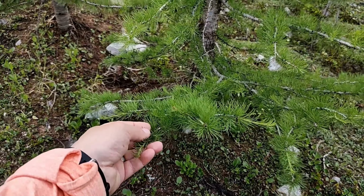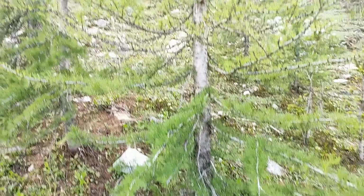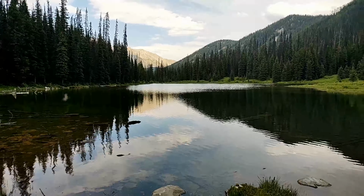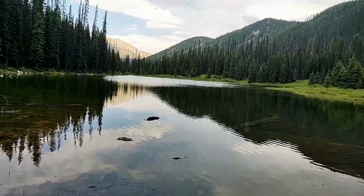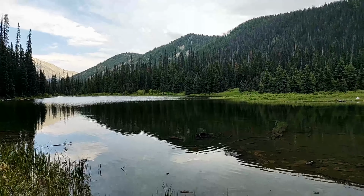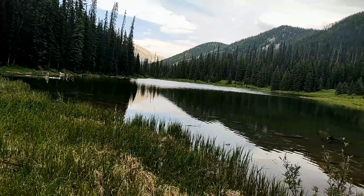These needles feel amazing. Very soft, feathery like. They look fantastic in the fall. Running Rain Lake is a fantastic day hike. With all my filming and all that kind of stuff, it took me 55 minutes to get here. But if you're looking to spend the night or have a nice quick little camping trip, Running Rain Lake has a great spot for you.